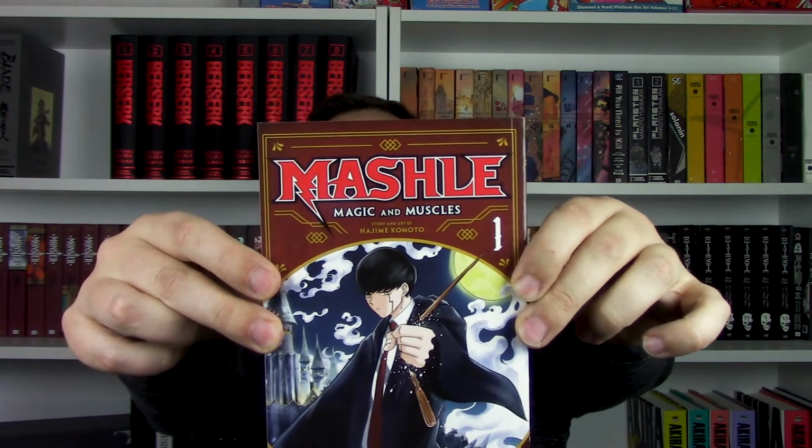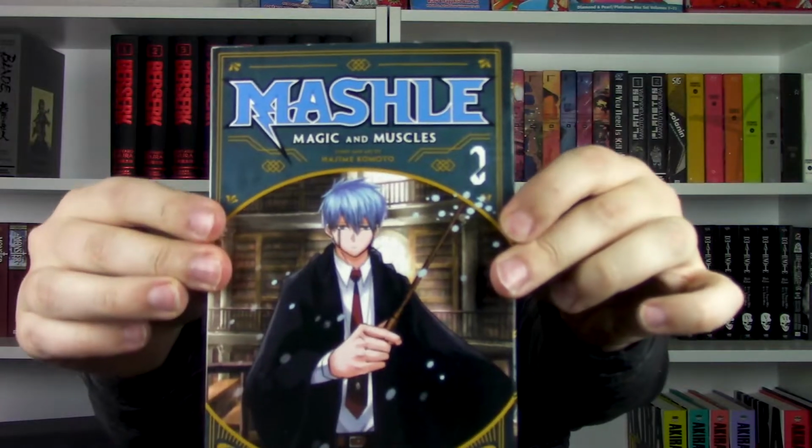I don't know, I haven't read anyone yet, so this is gonna be my first one, but I'm looking forward to it. And next up we have a new series. Oh yeah, and that is Mashle, Magic and Muscles Volume 1 and Volume 2. So, I'm starting a new series.